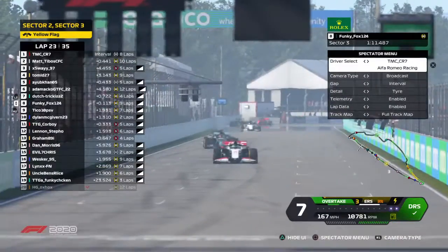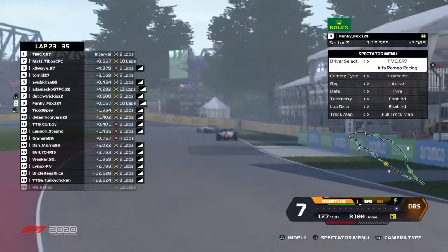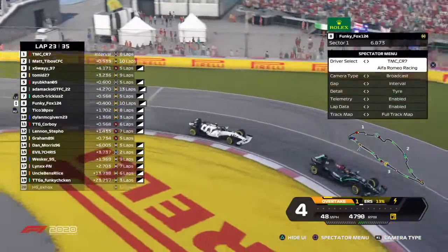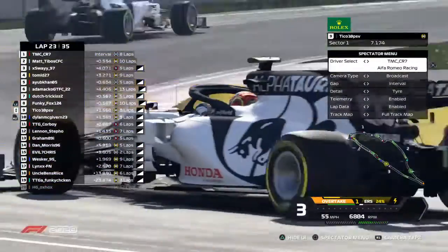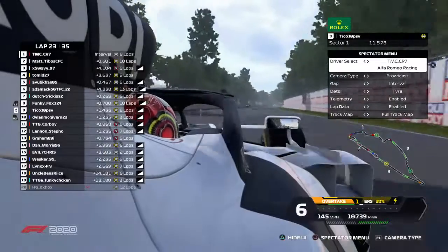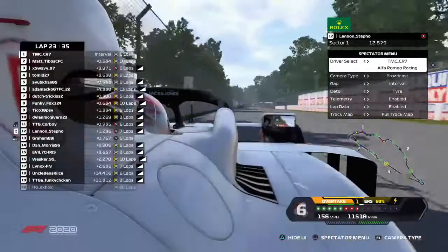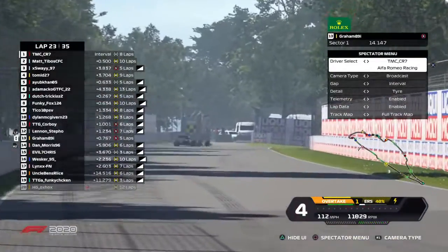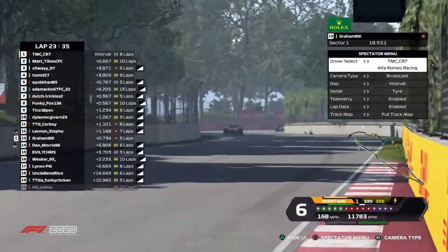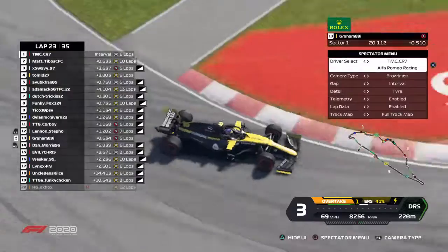Both of them have got DRS now though. Dutch is now having to defend. Funky Fox going to run into turn 1. The answer is no, so Dutch is up to P7. Tico and Dylan have now both cleared Cowboy, so Tico now up to P9. Got Cowboy, Lennon and Graham all on soft tyres. So these 3 should be flying, although those tyres probably don't have too many more laps in them.